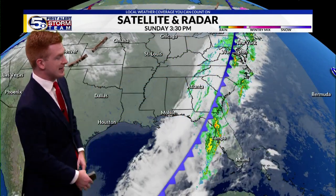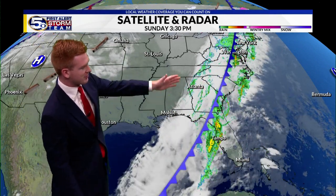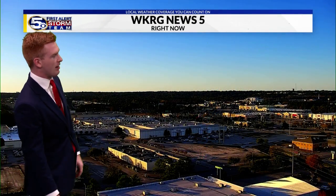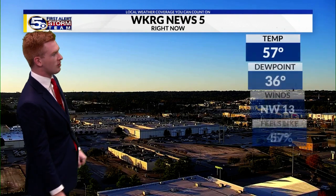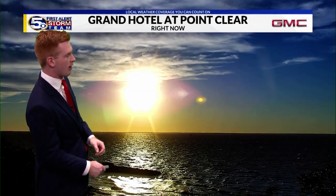Now the front is pushing all the rainfall out of the area and bringing the cloud cover with it. You see the clouds are kind of split across the News 5 viewing area, and you can see that on our camera network. See our WKRG News 5 camera looking off to the northwest. No cloud cover there. It's beautiful. Dew points are now dropping to the mid-30s and the current temperature is 57 degrees, with a northwest wind at 13 miles per hour.